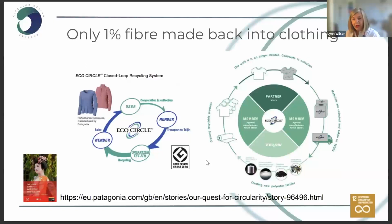And I've been talking a lot about polymer and the problems of polymer, but we're still about 65% in the system right now. And here we have the original petrochemical based company, Teijin EcoCircle, who came up with the first closed loop polymer based valorization system. And Patagonia were one of the first sportswear companies to come on board as early as 2005, when EcoCircle closed loop recycling system was implemented.